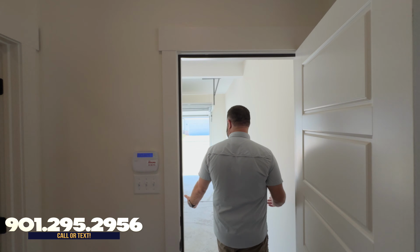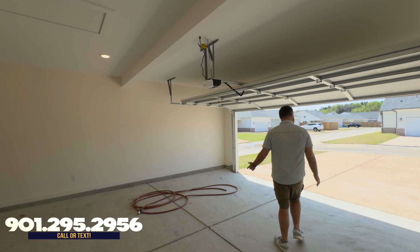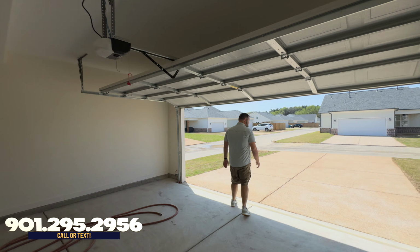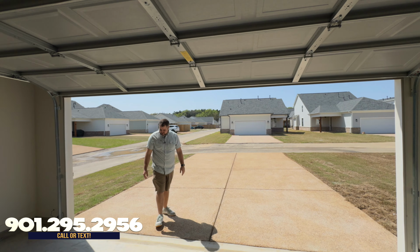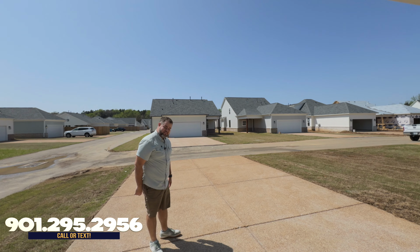I did go ahead and open the garage on this one, so it's a very similar garage layout to the last house. But I wanted to show you the entryway here. You see me almost break my ankle here? I saw that. Little drop off there at the edge of the garage.